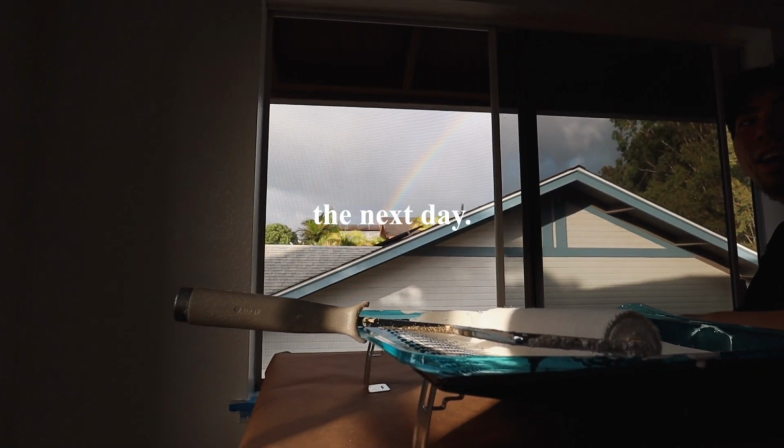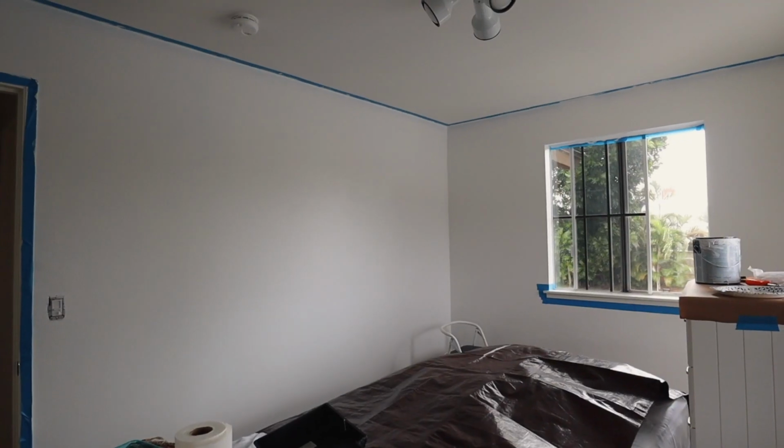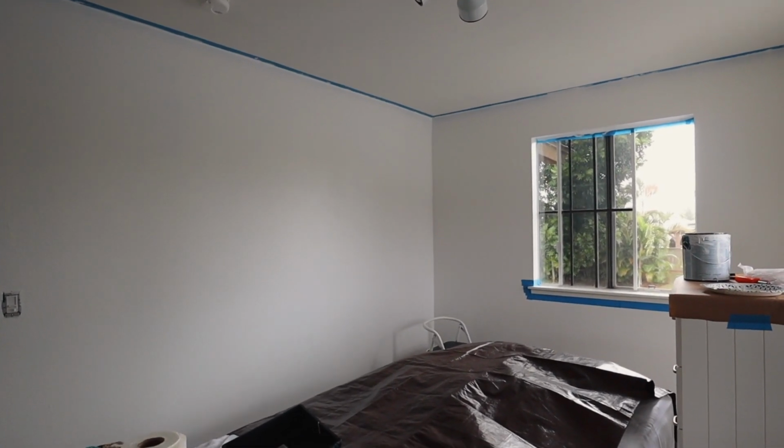I still need to do another coat because the blue from before still definitely peeks through just a little bit. I'm gonna do another coat tomorrow morning, so we'll finish it up then, and then we can get started on the fun stuff, which is getting all the decorations together, rearranging my room. I'm gonna set it up a little bit differently than how I had it before, and I'm so excited. I can finally do the best part that comes along with painting a room.